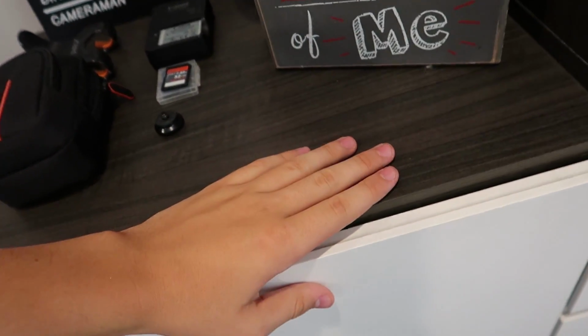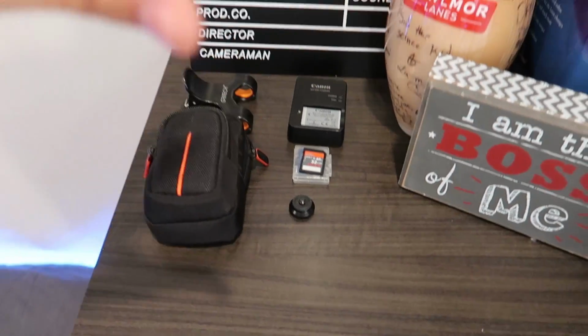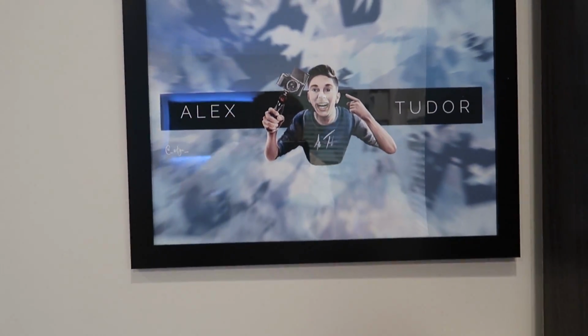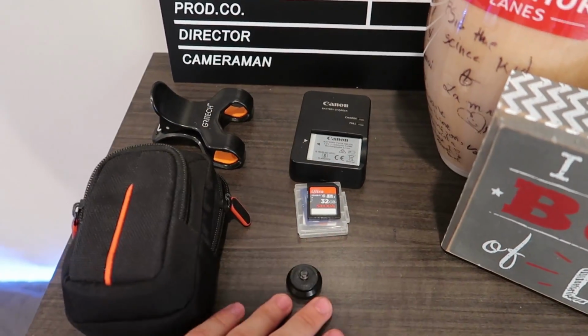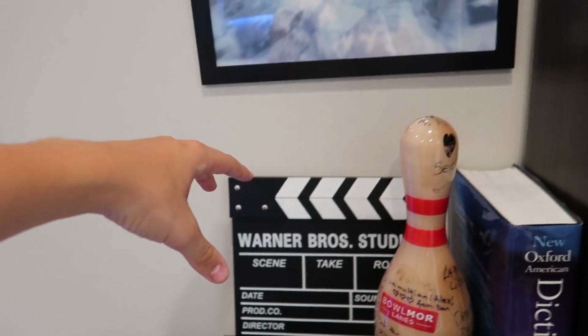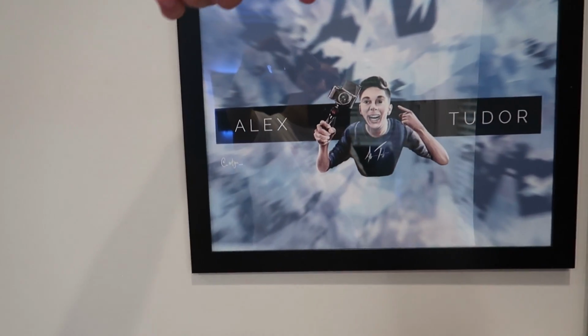I have actually turned this area, which holds a bunch of video games or board games and stuff, into my YouTube station. So right here I have usually my camera, my clamp for the phone, charger, a bunch of SD cards. This is for the tripod. And then I just decorated this in a nice way with, you know, a YouTube clapperboard and also my YouTube channel logo.